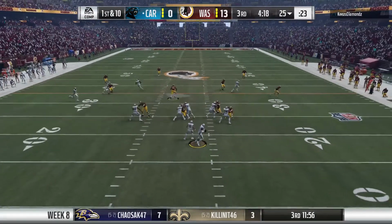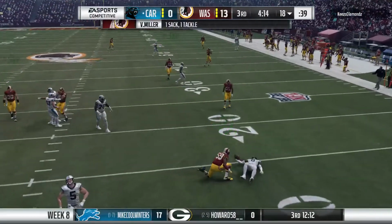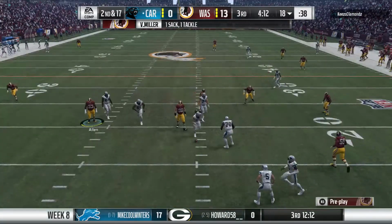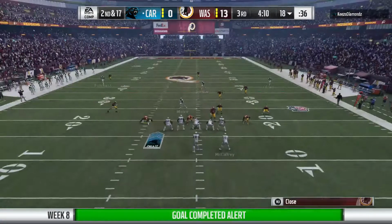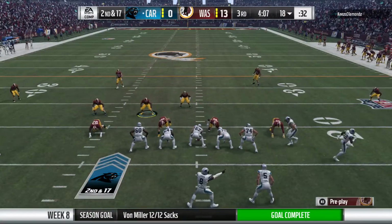They go play action here on first down. He can't avoid the pressure. Redskins get there. Von Miller in there to get him, and that's sack number 12 for him on the year.